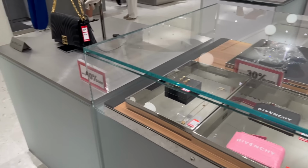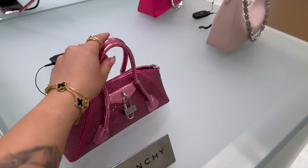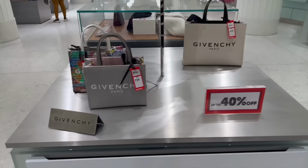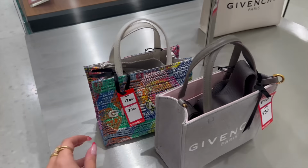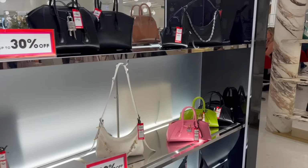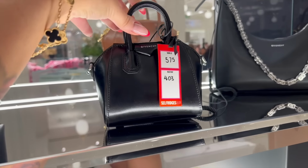It's so beautiful. Oh my god, there is a big discounted Givenchy. Check this out, 30% off. These are new collection. Look how sparkly. These here are 40% off. I love this little cute here. I love the multicolored fabric on it. And let me show you some of these. I spotted this tiny baby. If you want something classic, timeless, this is adorable.